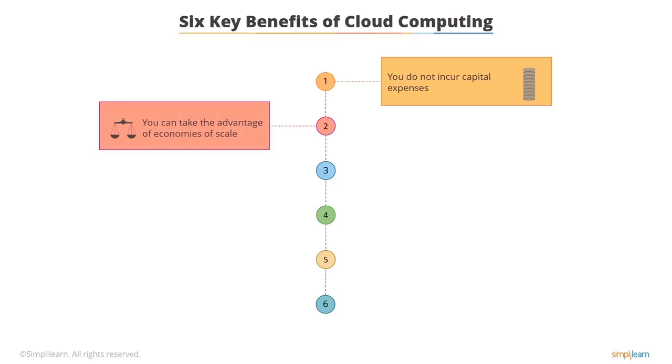Second, you can take advantage of economies of scale. Investing in cloud resources is like buying electricity from a company. This provides benefits such as pay as per use and reduced costs due to economies of scale. As an increasing number of customers use the services of cloud computing providers, higher economies of scale become inevitable.